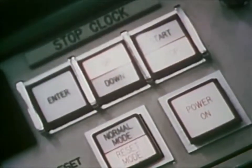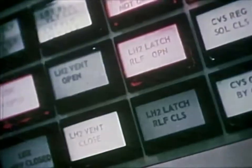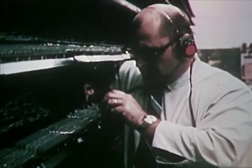ASCATs, get the simulators cranked up. There are hundreds of new emergency procedures now. They must be tried on Earth before the crew uses them on their crippled spacecraft. Voice communications, patch in everyone around the world who needs in. Keep them in touch.